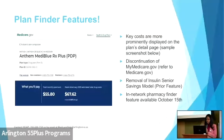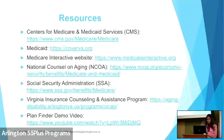There's a discontinuation of MyMedicare.gov accounts, so it's just Medicare.gov. There is a removal of the insulin senior savings model for those who may have noticed, and then the in-network pharmacy finder feature that you can locate in Medicare.gov.